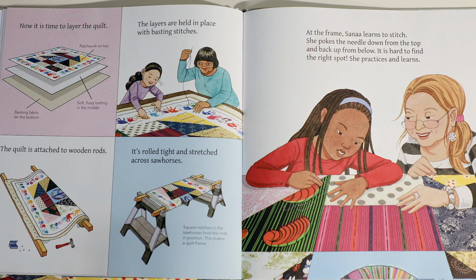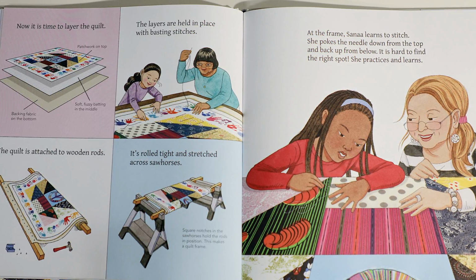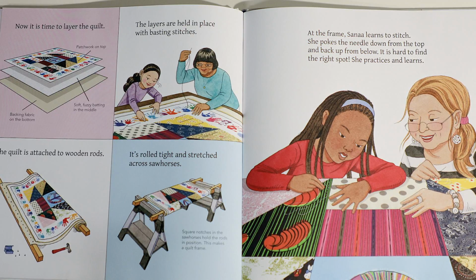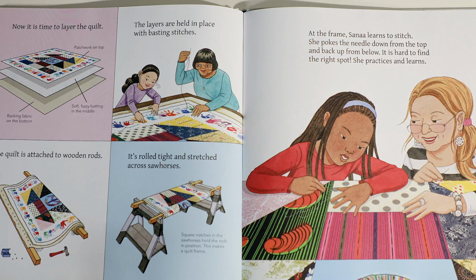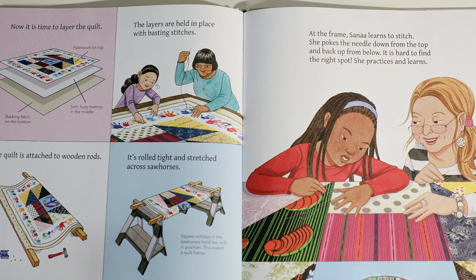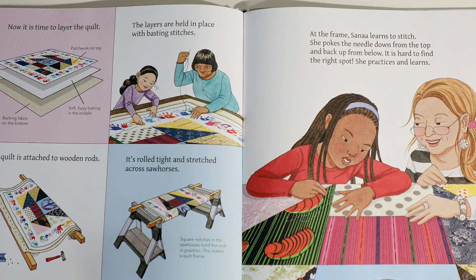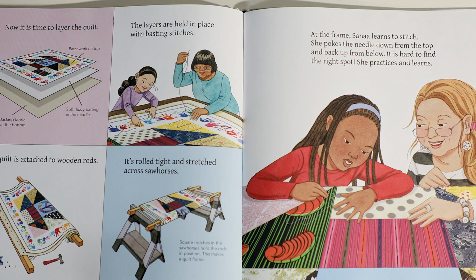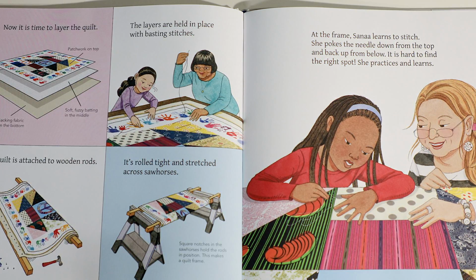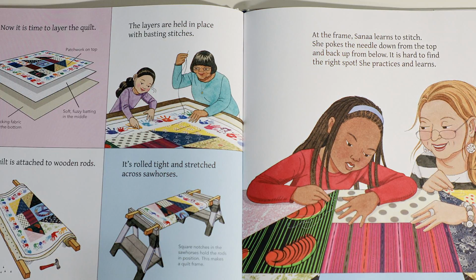Now it's time to layer the quilt. The layers are held in place with basting stitches. The quilt is attached to wooden rods. It's rolled tight and stretched across sawhorses. At the frame, Sinai learns to stitch. She pokes the needle down from the top and back up from below. It is hard to find the right spot. She practices and learns.